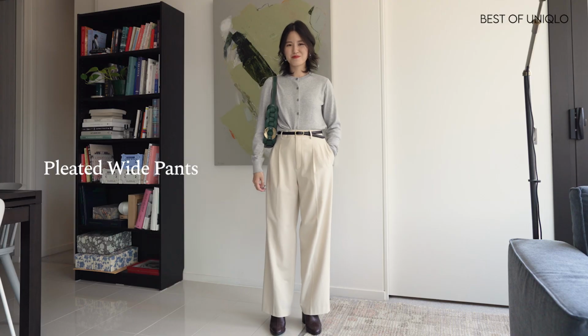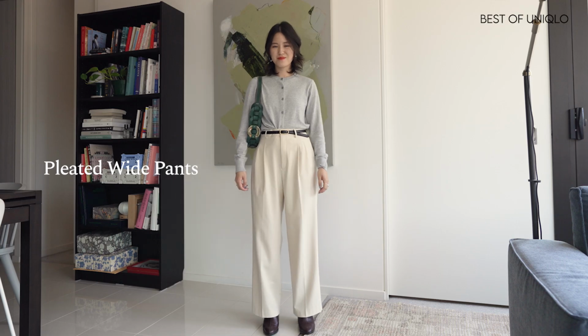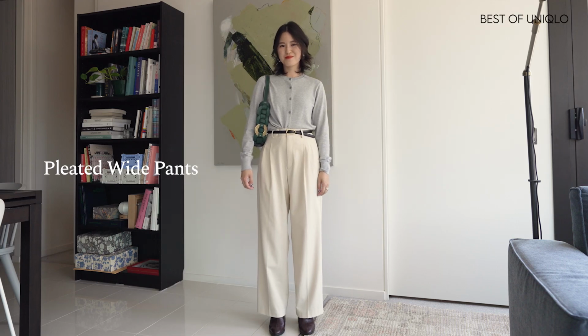Before I move on to the next pieces, I do want to give an honorable mention to the wide leg pants. Now, these ones I've talked about in every Uniqlo video this year, but they are my favorite pant from Uniqlo. They're also definitely ideal for autumn winter dressing as opposed to spring summer because they've got a bit of weight and thickness to the fabric.